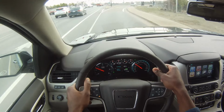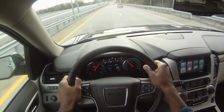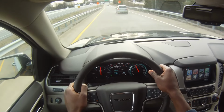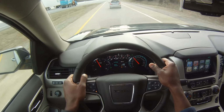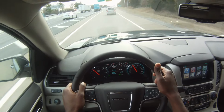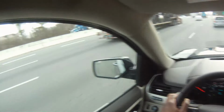Alright, I'm gonna take it on the interstate. It's crowded out, so I'm not gonna be able to open it as much as I'd like. But very good power, like I said. And I can't stop bragging enough about these 10-speed automatics. They shift so smooth. See if I can get over.